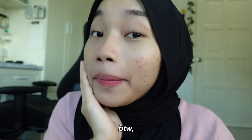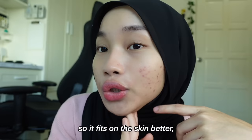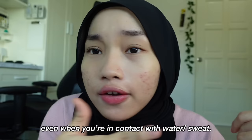Can't resist. By the way, this sunscreen is also sweat and water resistant with its Aqua Plus technology. So it fits on the skin better, even if you're in contact with water or sweat.